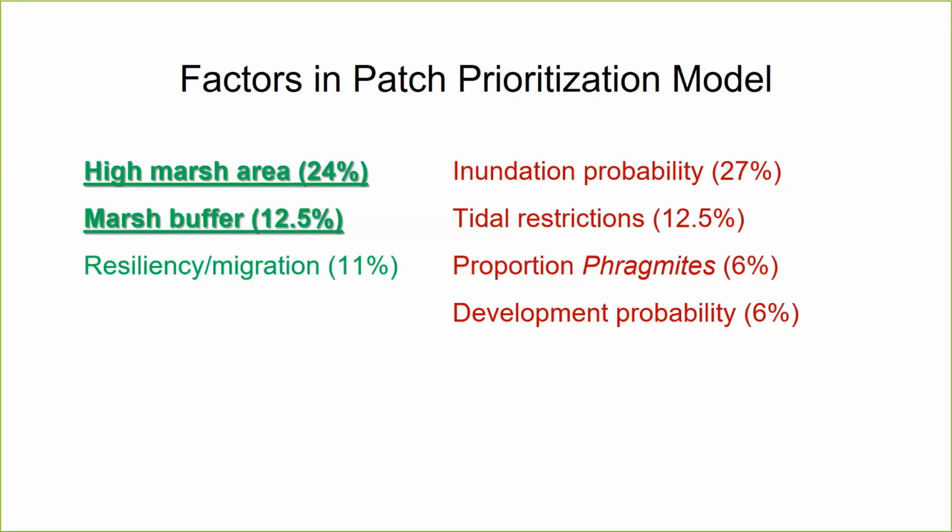Those factors combine to be greater than a third of the overall weight, which is basically just patch size. Second to that would be the inundation probability. And then kind of tied for third would be degree of tidal restriction and the resiliency of the landscape.